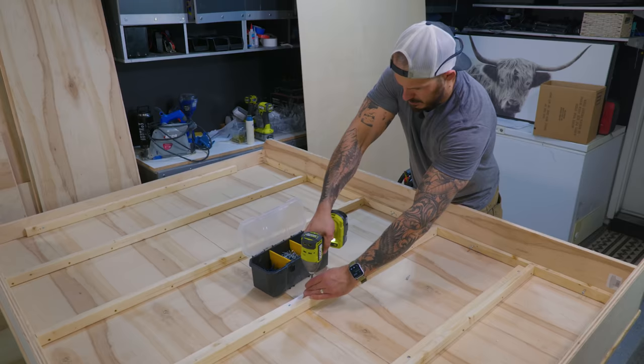That's a tight fit. Okay, I think this is a two-person job to secure it because the thing's going to start closing here.